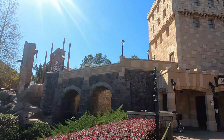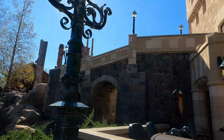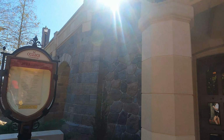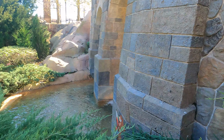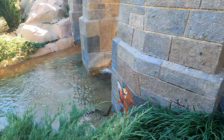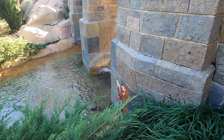Over in the Canada Pavilion, you have Koda, and he is going salmon fishing right over here, against the wall. Now let's head over to the UK Pavilion.